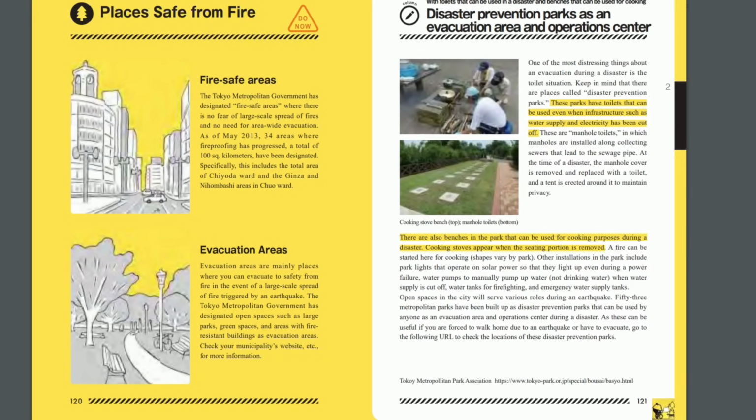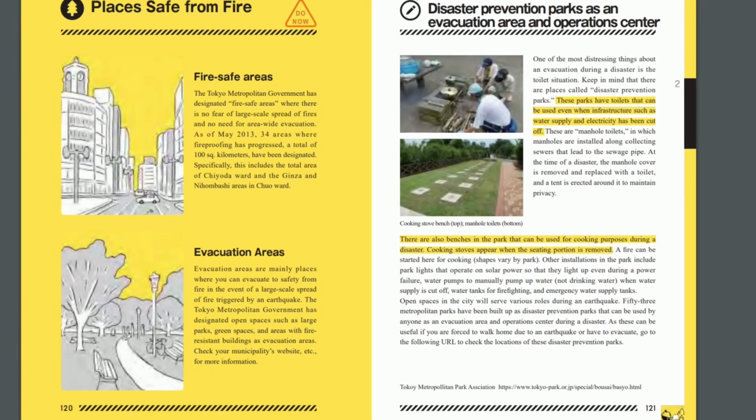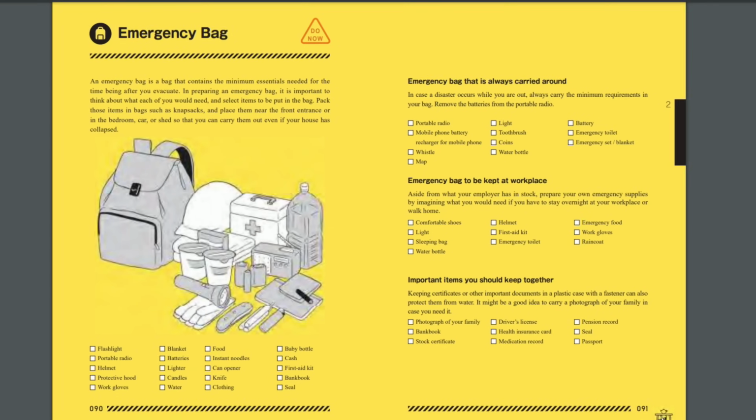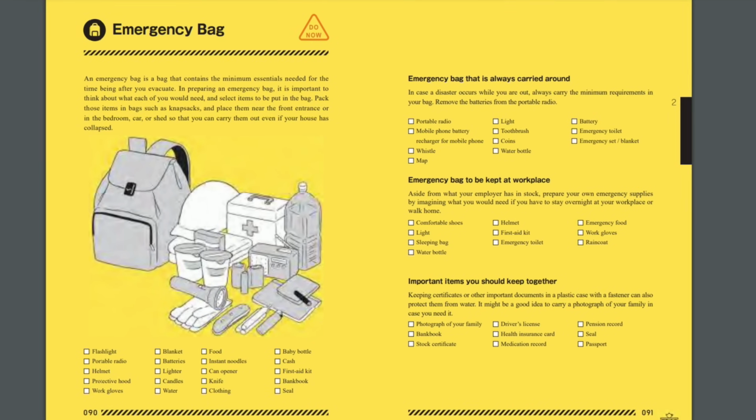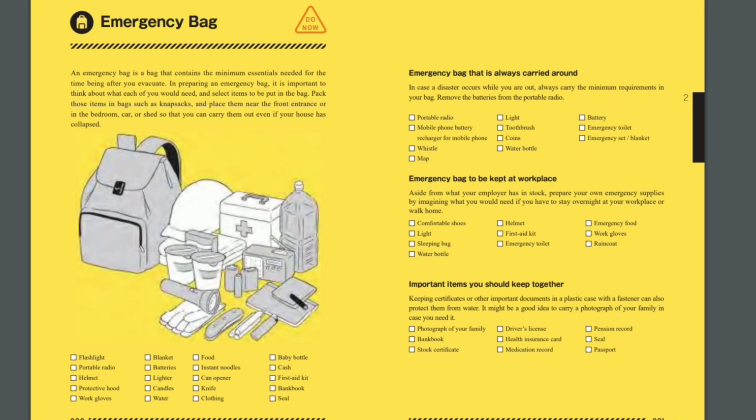Now, with that in mind, it is certainly important to prepare your trip accordingly, like knowing the evacuation zones for every spot you visit and having a designated pack with necessary emergency items in the event of a megaquake or just an earthquake in general.